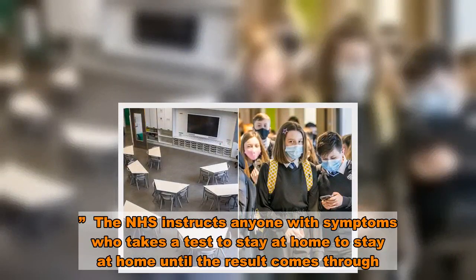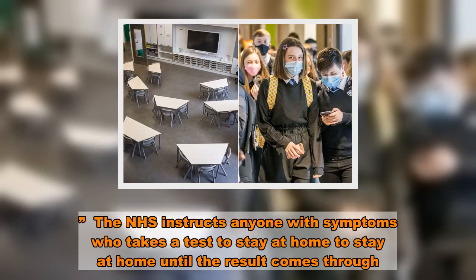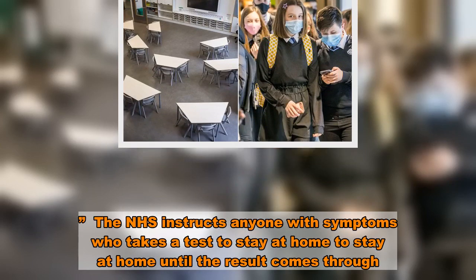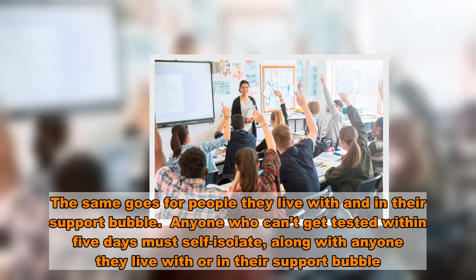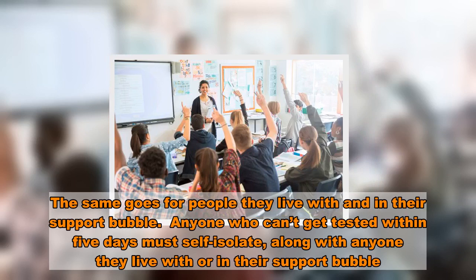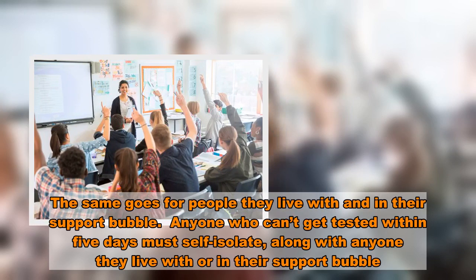The NHS instructs anyone with symptoms who takes a test to stay at home until the result comes through. The same goes for people they live with and in their support bubble. Anyone who can't get tested within 5 days must self-isolate, along with anyone they live with or in their support bubble.